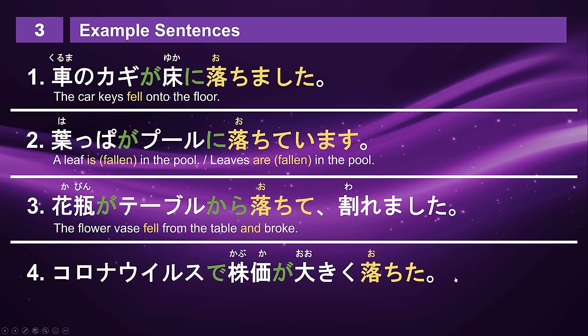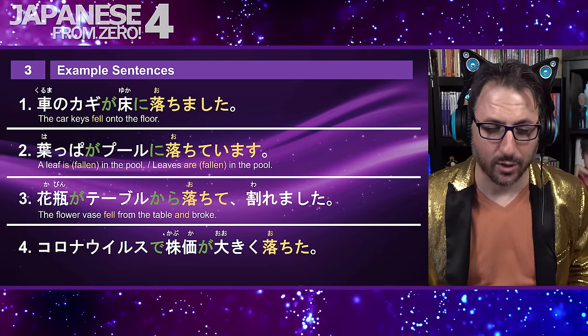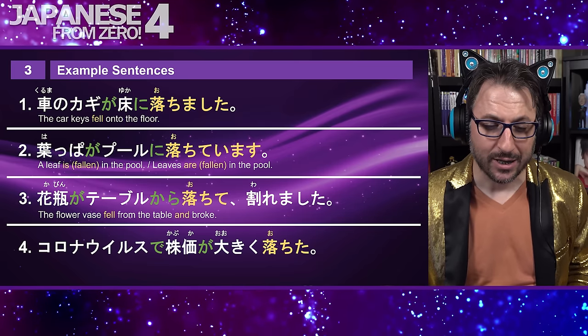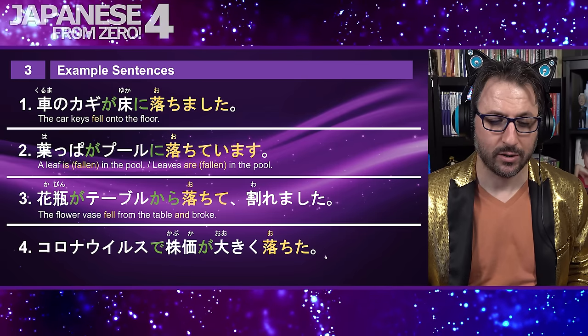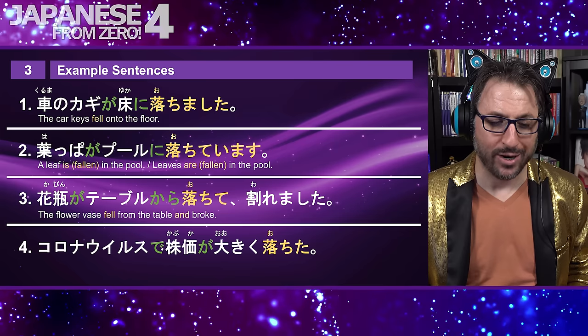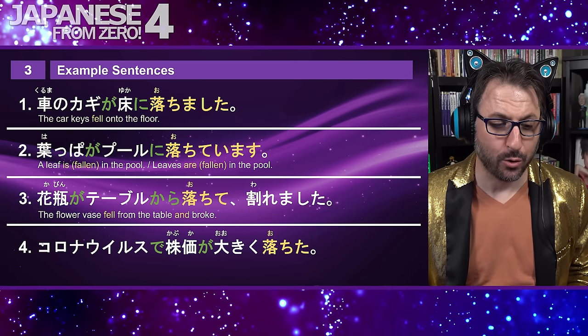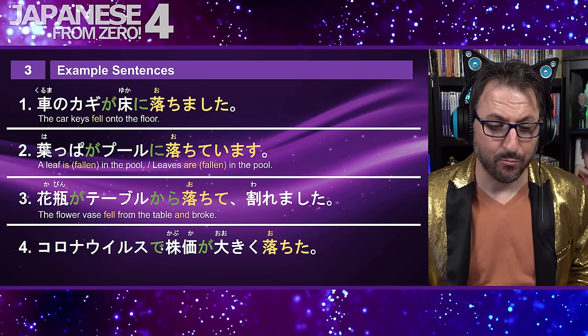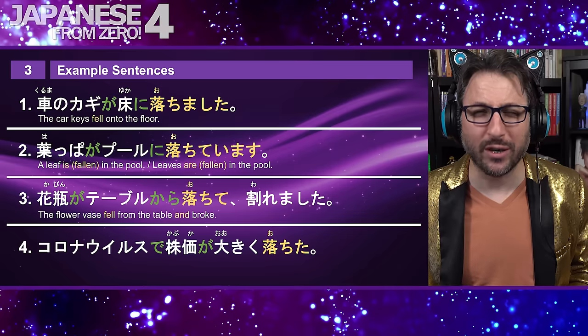All right. Here's a very topical one. コロナウイルスで株価が大きく落ちた。 Yes. Now, kabuka is a really good word to know if you're an adult above 18 and you can trade in the stock market. Kabuka is the price of stocks. So, kabu is a stock and ka is the value or the price of the stock. Corona virus de kabuka ga okiku ochita. Now, here, de marks a reason. Okay? So, coronavirus is the reason or the tool that made this happen. Kabuka ga okiku ochita.